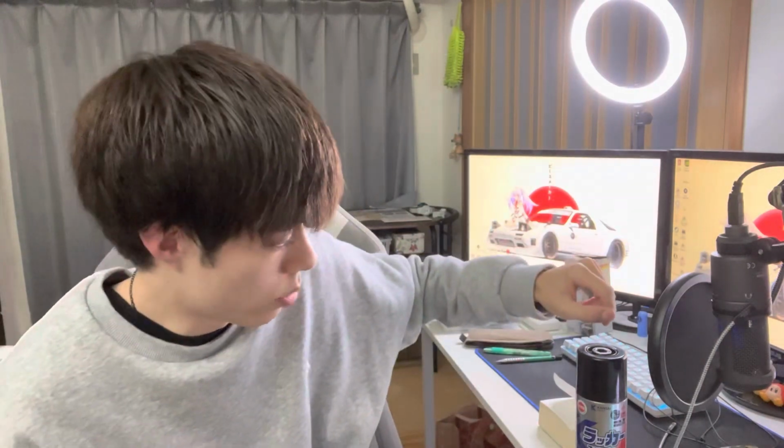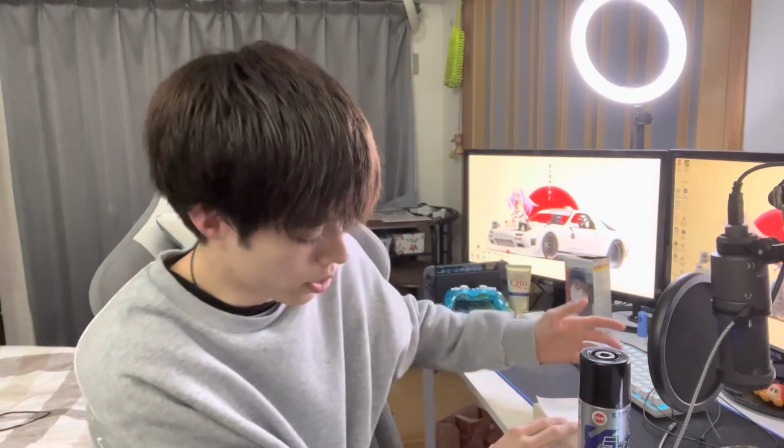But we gotta do that because the paint on the wiper housings is completely fading off. It's bare metal right now, so eventually over time they're gonna start rusting, and I definitely want to prevent that from happening before it actually starts happening. If it doesn't work, it's fine. I only paid 200 yen for this. I'm not too concerned about it not working. If it doesn't, I will be disappointed, but whatever. It is what it is.